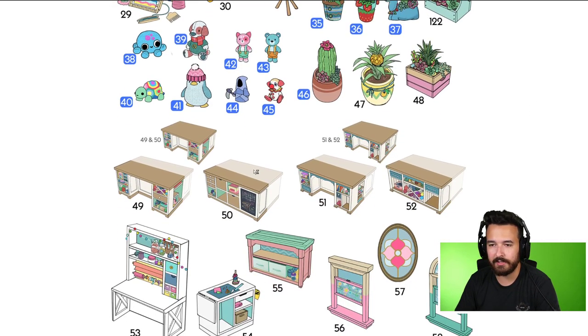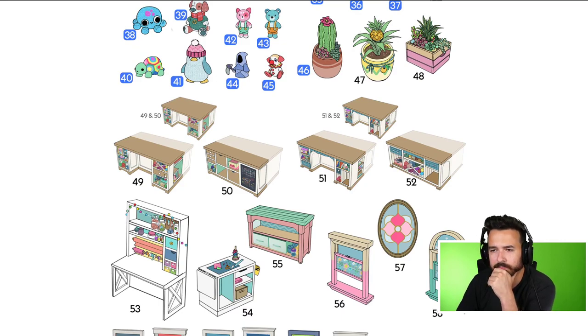All right, cool. We already did that. All right, desks. Oh, these are sort of modular. Okay, I was trying to figure that out. So 49 and 50, these two. Okay. So they sort of go together.